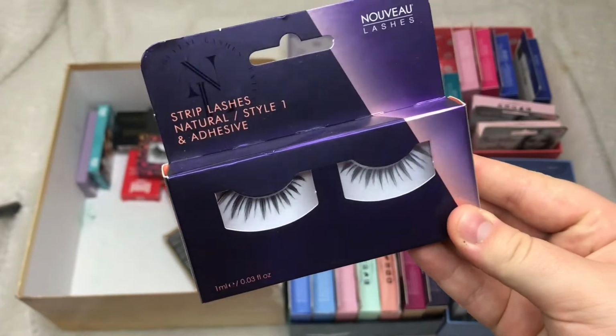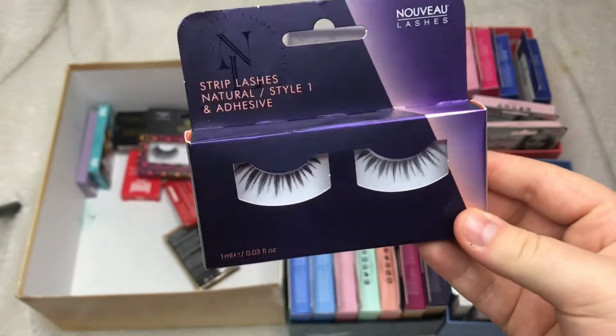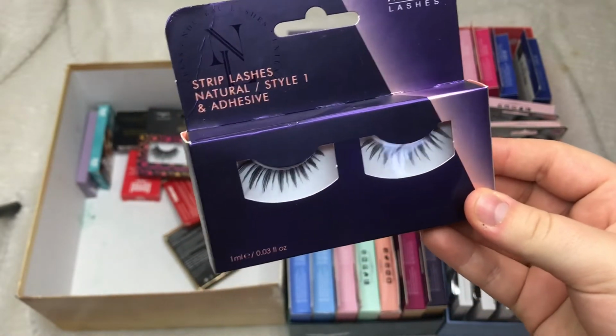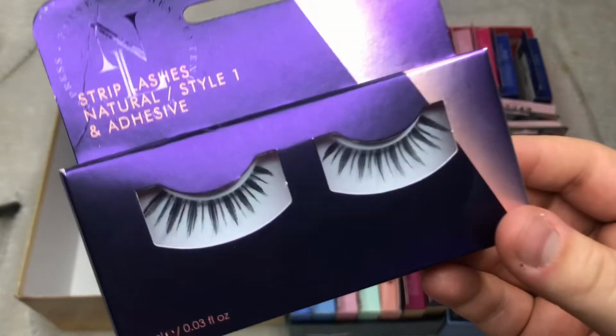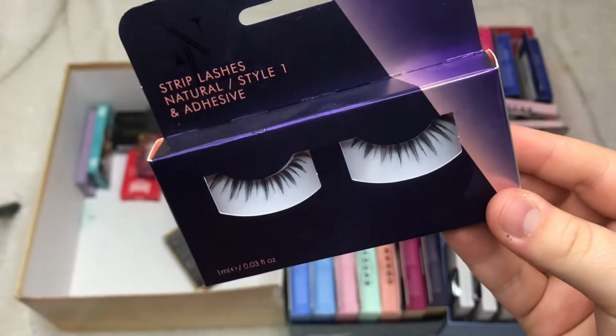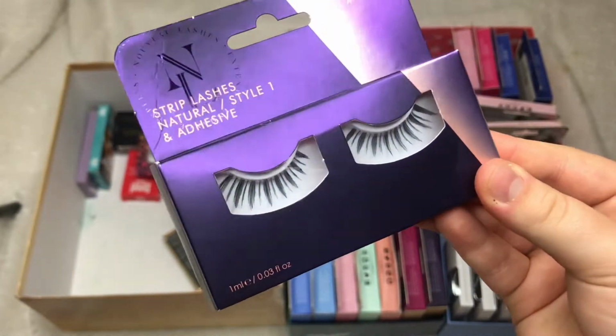Next, I have pretty much the full collection of the Nuvu Lashes strip lashes. So I have the majority of these. They have a few different categories. So this is the natural range. So first of all, I have the Natural Style 1 lashes, which I don't think I'm really going to wear, so I'm going to pass these on.